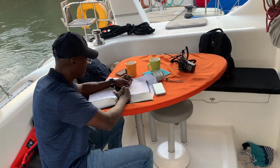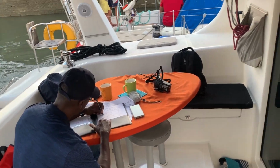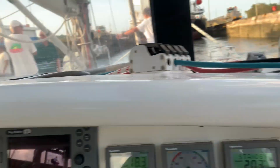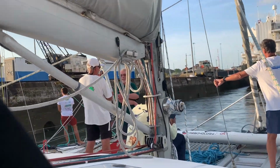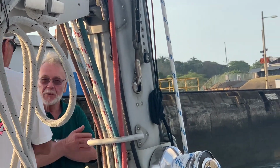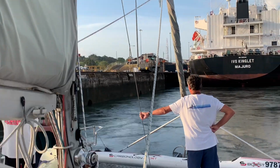Our advisor Guillermo has it all under control. And then in front we've got the guy who came with us to help us with the lines, Elliot over there. And Peter's obviously giving him instructions.